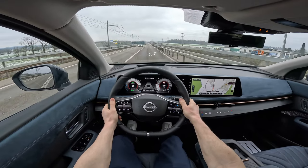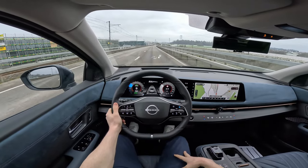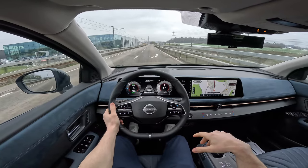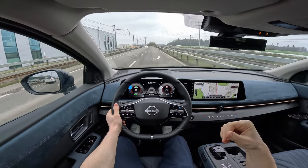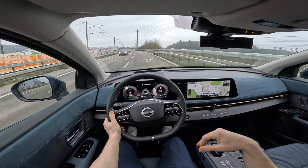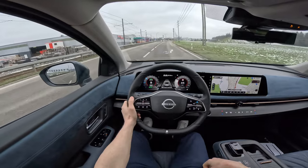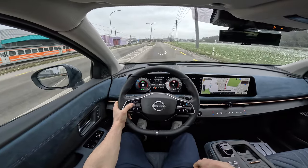Now if you want it, 7.6 seconds 0 to 100 with this front wheel drive motor and this battery combination, you really feel a little bit of pushing, but not too much. Don't expect something crazy, but it's more than enough power to drive daily and also to give you some power to pass other cars. I like the car, I tell you. It's really, really good. I didn't expect it to be that good.